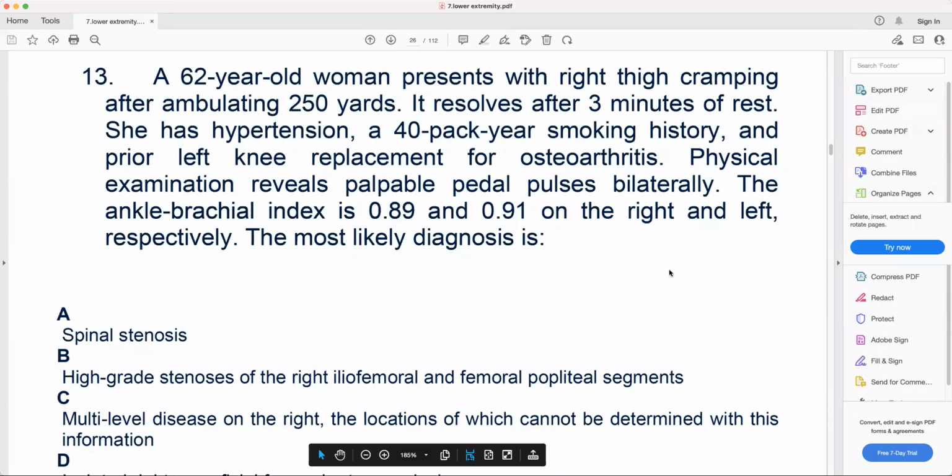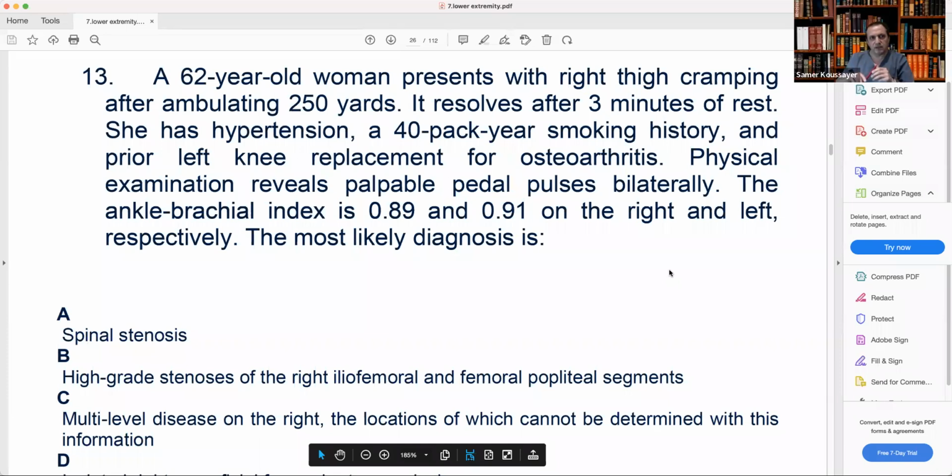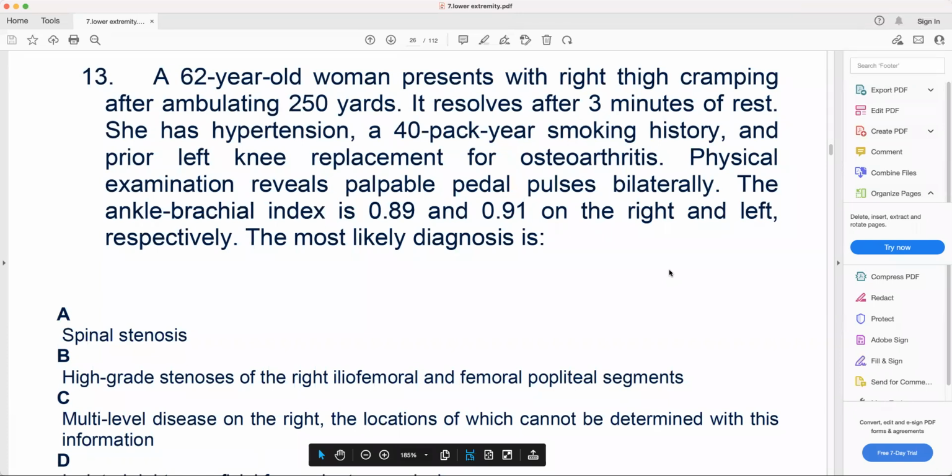Palpable pedal pulses bilaterally. The ankle brachial index is 0.9 and 0.9 on the right and left, respectively. The most likely diagnosis is okay. Before we go to that, let's go through that question. So what do you think she has? This patient has cramping after she walked 250 and it resolved after 3 minutes. So it's typical for vascular claudication, right?